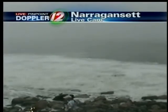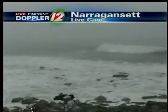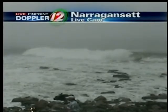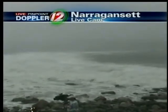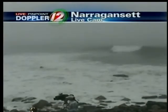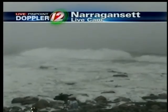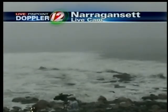Now we're looking at live pictures, speaking of the waters, down at Narragansett Town Beach. This is actually looking out from the Coast Guard house across the water, and of course the surf has been building all day, and these pictures will be rather dramatic come tomorrow morning and tomorrow afternoon. Just remember, this is a webcam picture that you can get on our website anytime. So, from the dry confines of your home, you can certainly look at what the coast looks like on that link on our website, WPRI.com.